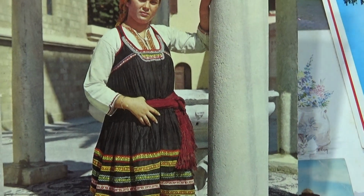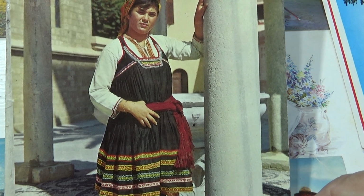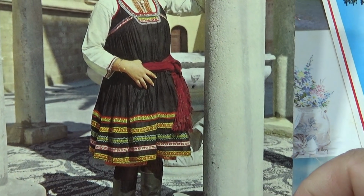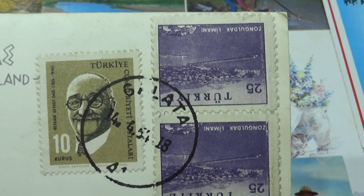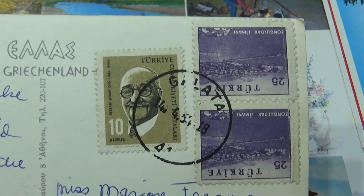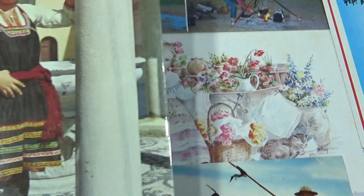Beautiful. I think more to show her outfit. Very nice how they dress. Some pretty good stamps on it too. Because I put the stamps on the postcard upside down. Okay, but from Greece. Very nice. Alright.